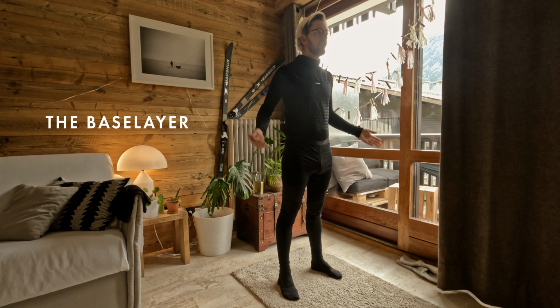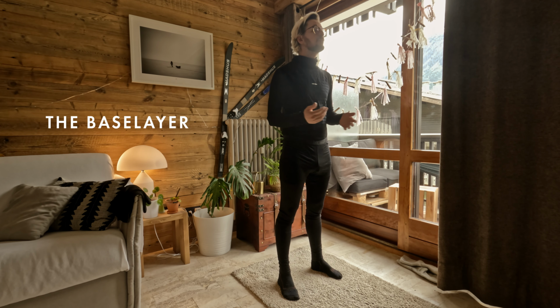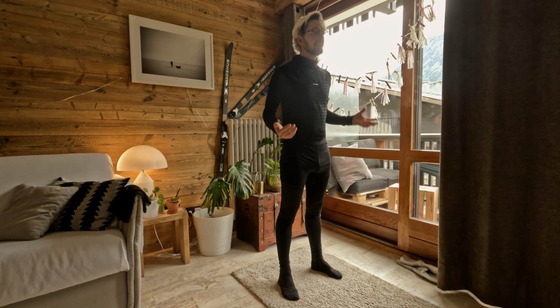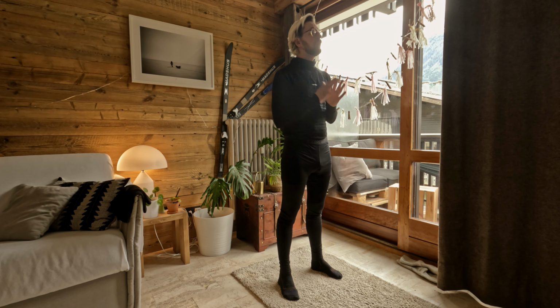This is basically 100% merino clothes from ICEBREAKER, and if you don't know what merino is, it's this natural fiber that keeps you warm regardless of whether the clothes are dry or wet. And if you're getting too hot, it also regulates the heat so that you don't overheat. So there's basically no plastic on my skin, which is a game changer, and I won't change anything about this in the future. And if you want to do an adventure like this, I strongly recommend you doing the same.